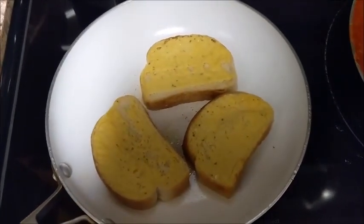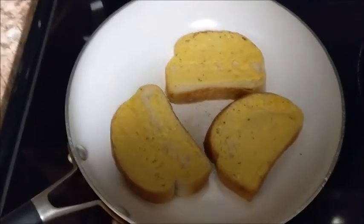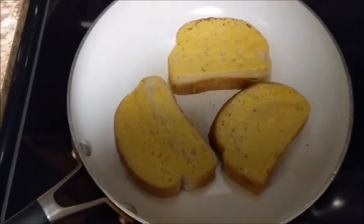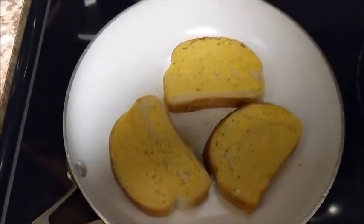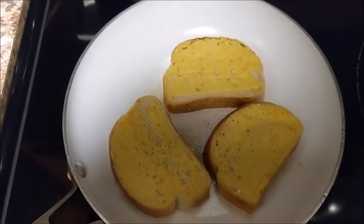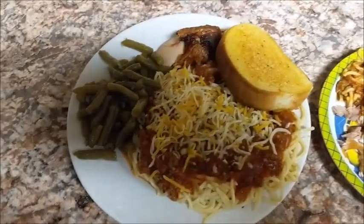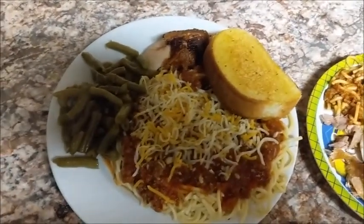I almost forgot something, y'all. I forgot to put on my garlic toast. But here we are. I just stuck a few pieces in the skillet that I'm going to let cook and brown. And once that is done, then I'm going to put everything on a plate and show y'all what that looks like. And this is what everything looks like on a plate.